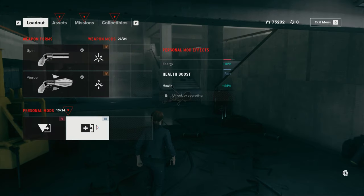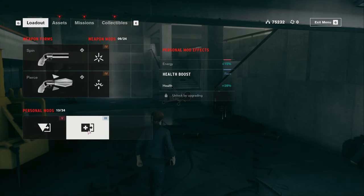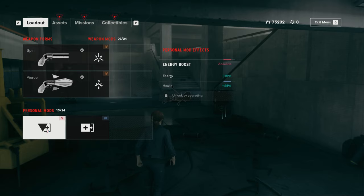Ooh, launch efficiency. Launch energy cost minus 23%. That's really good. Better than health 28%? Maybe. I mean, I'll take that over plus 15% energy, because that's almost entirely what I use my energy on, is launching.